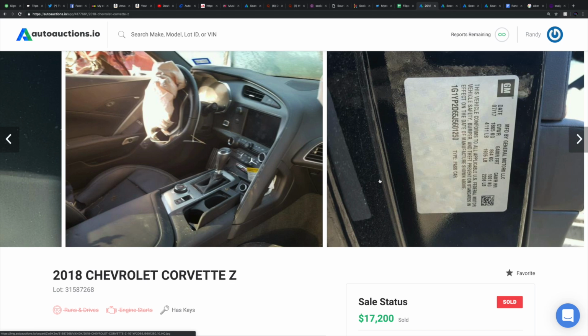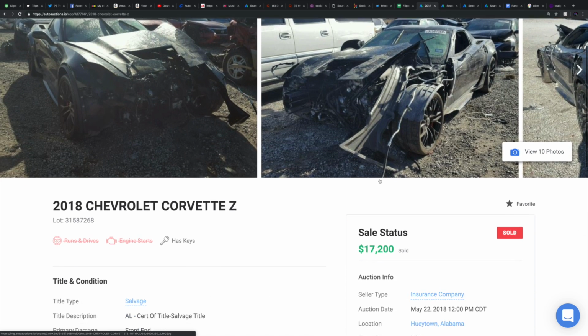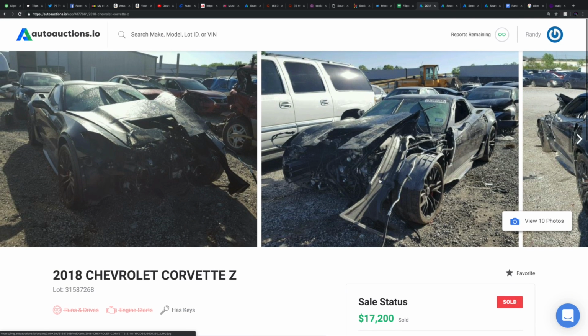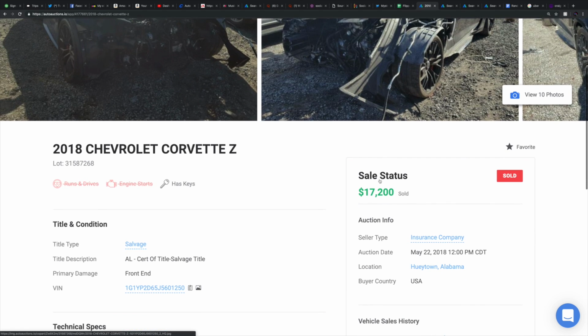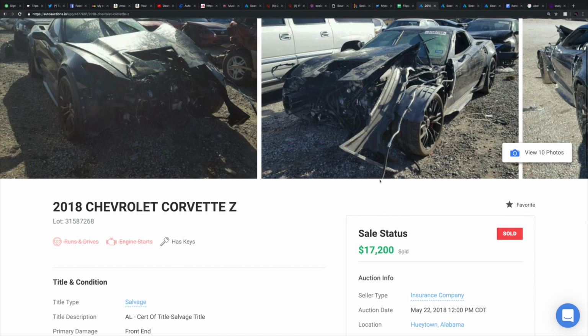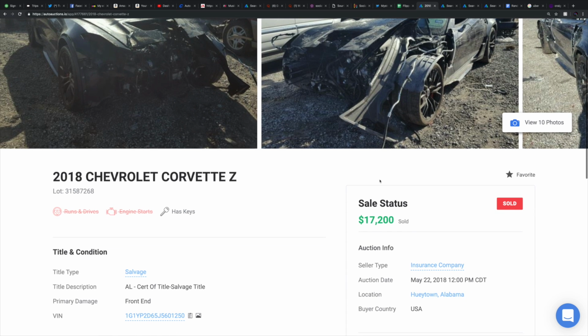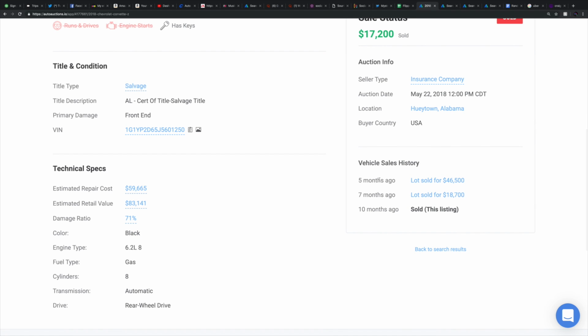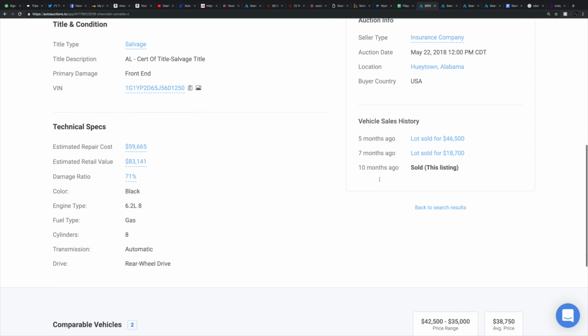Wow. Like I said, I don't look at these prior to pulling them up on the screen here. I do this live for you guys so that my reaction, my impressions are as legitimate as possible. So you got to think, a car this expensive being totaled, and it's new, there's a lot of damage here. It would take a ton of damage for the insurance company to total this. So it doesn't run, it doesn't drive, but it does have keys, sold for $17,200. Estimated repair cost around $60,000, 71% damage ratio.